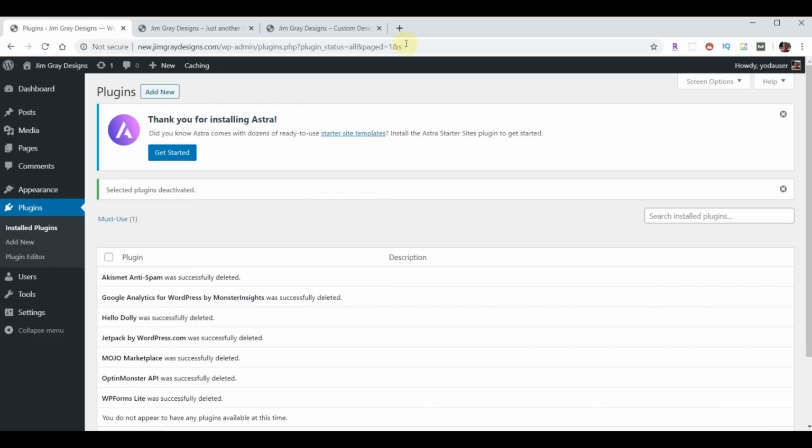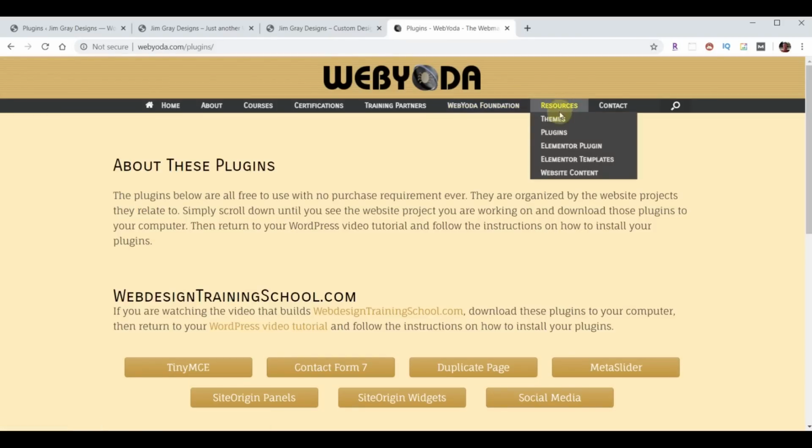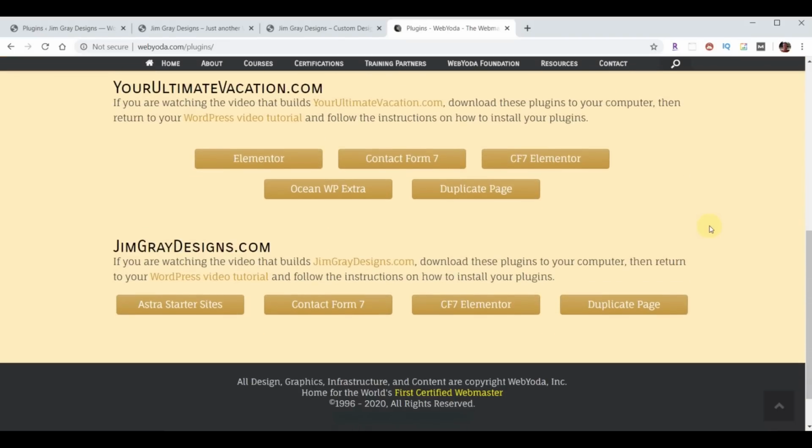And to do that, we're going to open another tab again. We're going to go to webyoda.com/plugins. Again, that's also available through the Resources tab if we want to go to plugins right there. And then we want to scroll down to the project we're doing, in this case, Jim Gray Designs, and we're going to download each of these.